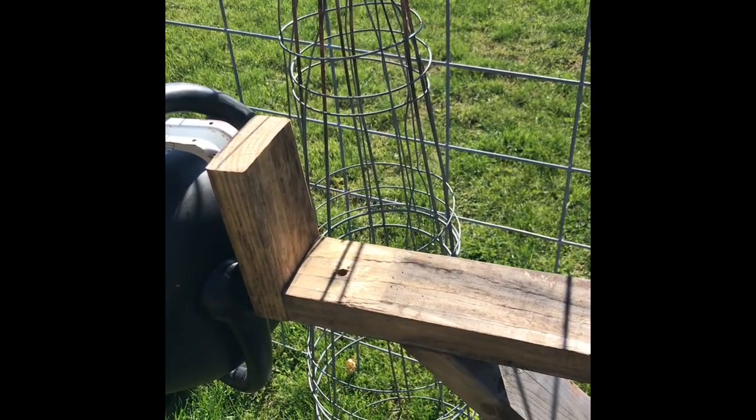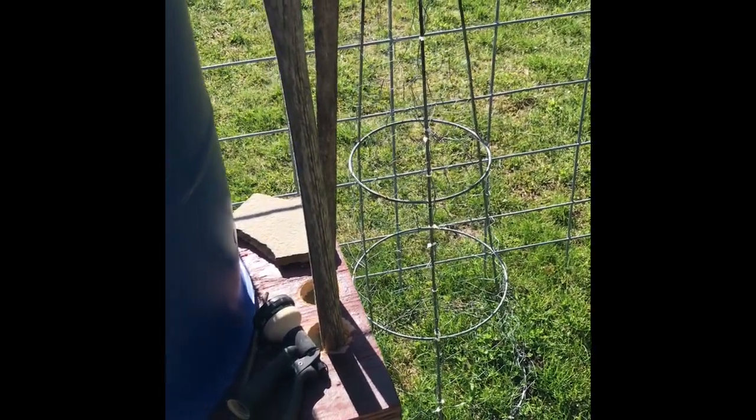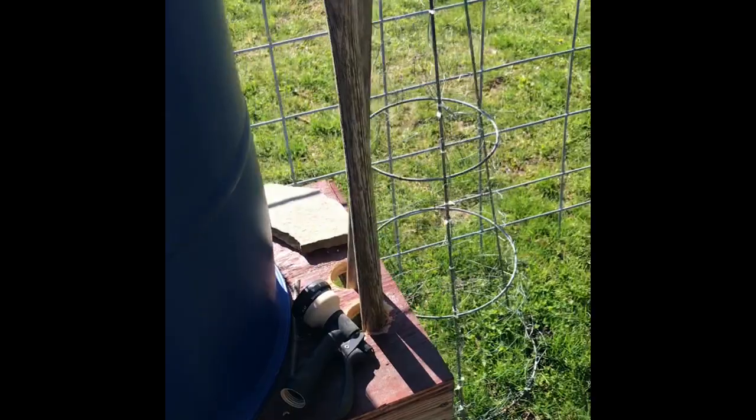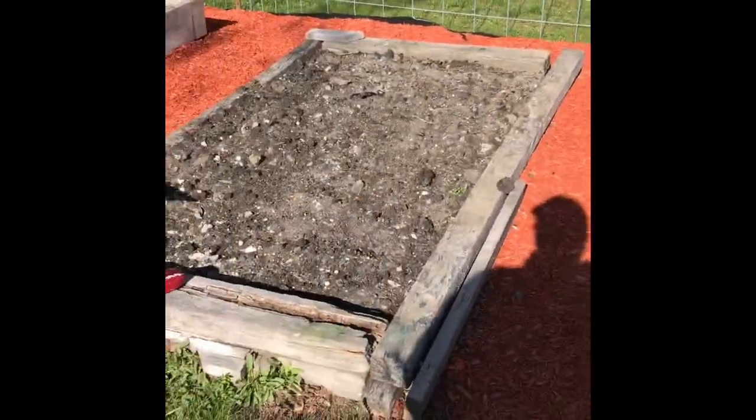The tomato cages, we're getting away from them. They don't work very well because we have to tie them up all the time, even though they're pretty rugged ones. But we're going to use those for the peppers and see how that works out. But I am going to take one of these panels for my tomatoes.